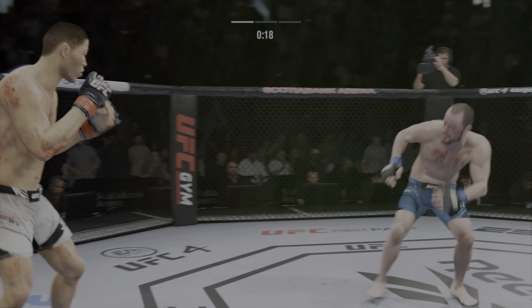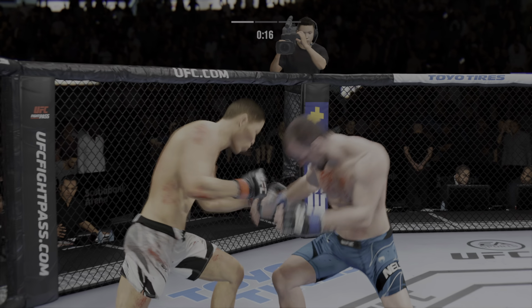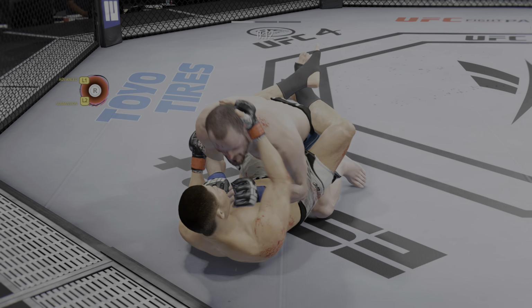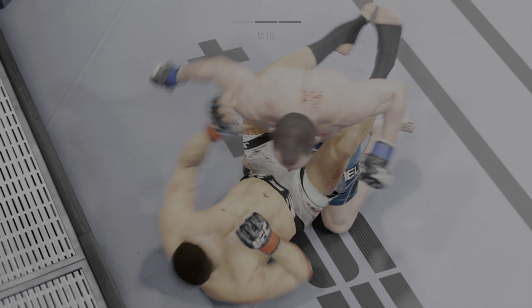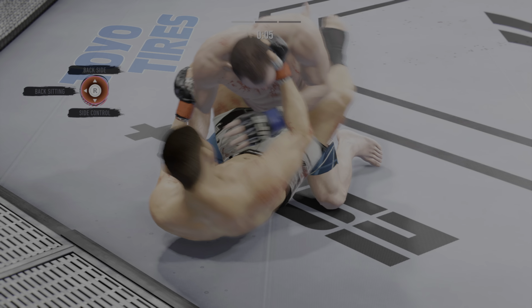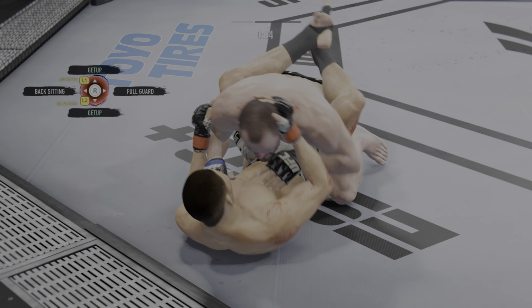Back up again. Those get-ups have been there for him all night. Oh, that was a really nice takedown. Bottom fighter trying to control posture, unable to do so. And now he's in a lot of danger. He's got to grab that head or he's going to get blasted. Nelson's lower jaw does not look good. I don't think it's broken, but starting to show some obvious signs of swelling.